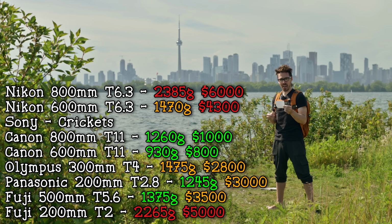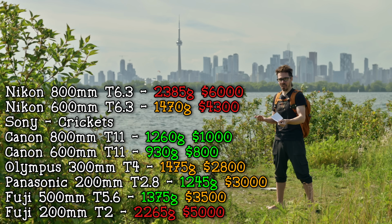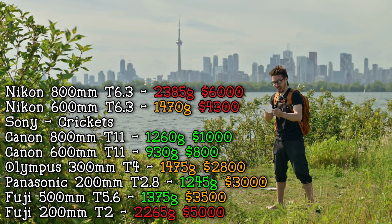And yes, I'm aware they have a 200mm f/2 prime. That's less reach than the Leica, and it's heavy as hell, 2265 grams, and it's $5,000.